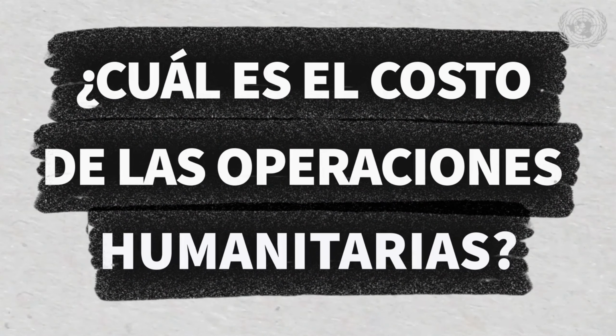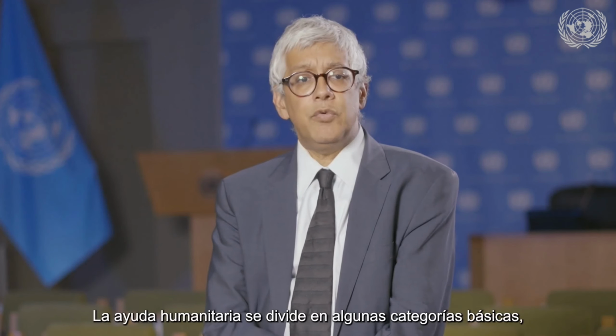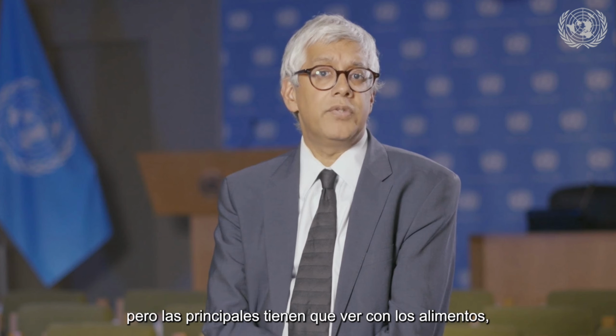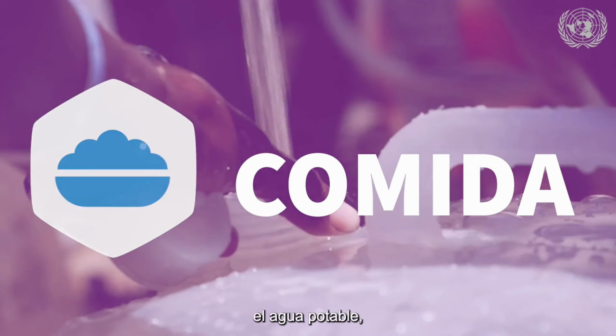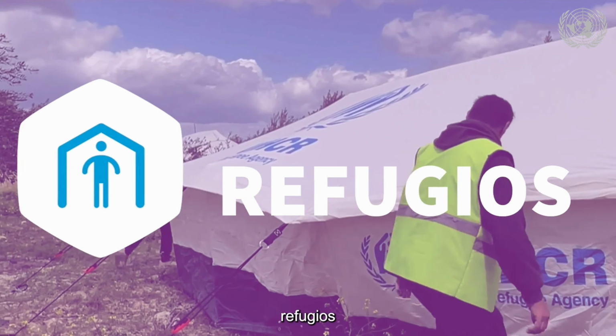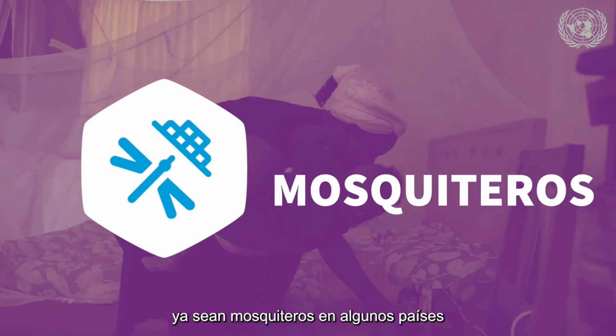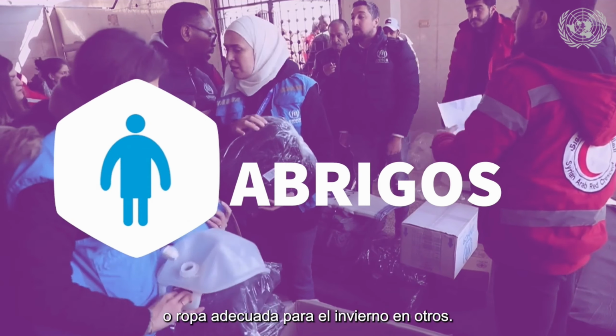What's the cost of humanitarian operations? Humanitarian relief falls into a few basic categories, but the main ones have to do with food, drinkable water, shelter, and different assets, whether it's mosquito nets in some countries or winterized clothing in others.